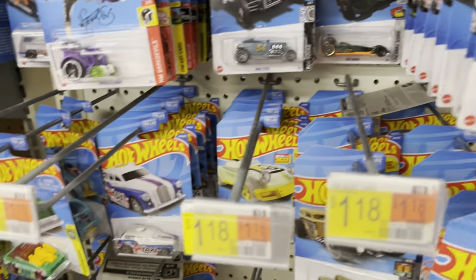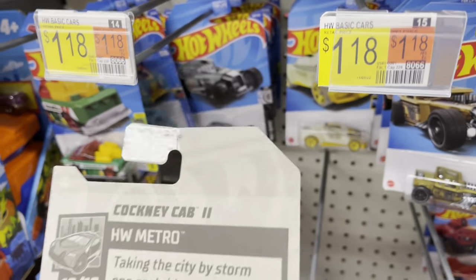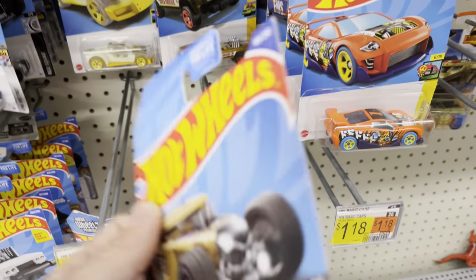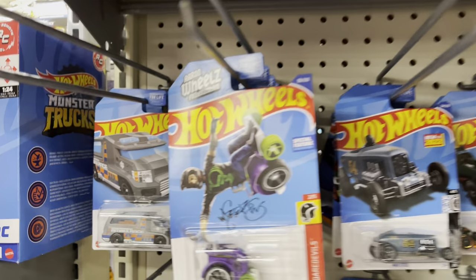I'm not seeing the same Hot Wheels selection that we were seeing at other stores. But that doesn't mean they aren't on the way. I'm checking another Walmart. I did just see the monster truck price because they had like a bin out. They're like $4 here. It was a little more expensive at the grocery store, but whatever.